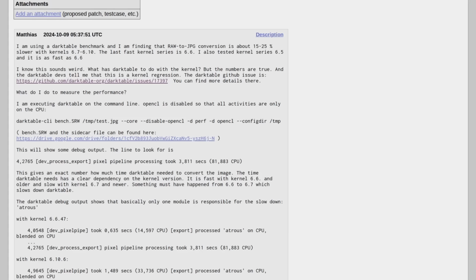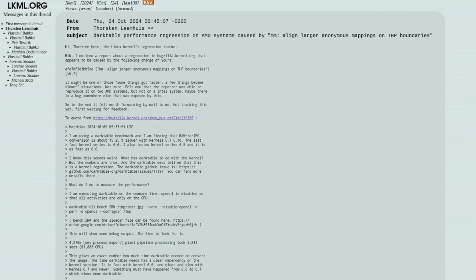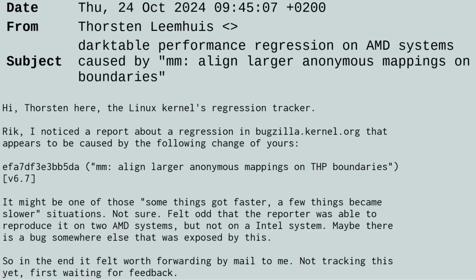So regression testing on the kernel was done with bug bisection, and that commit that we looked at earlier was tracked down as the problematic code change. This bug report made its way over to the Linux kernel's regression tracker, and at first, the problematic commit was thought to be one of those things that might have made things faster on some systems and then made them slower on other systems, which would be fairly normal because, again, different workloads on different systems are going to perform differently.